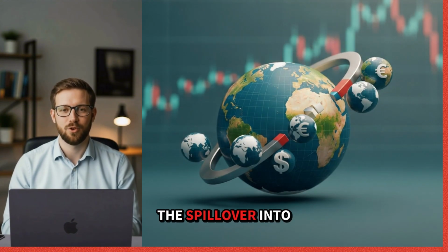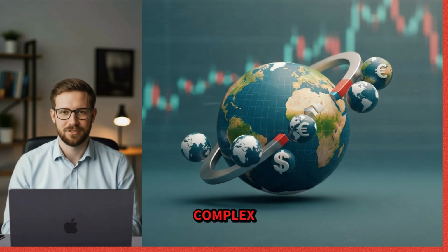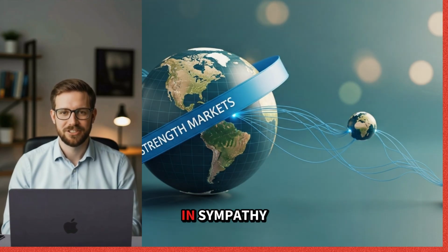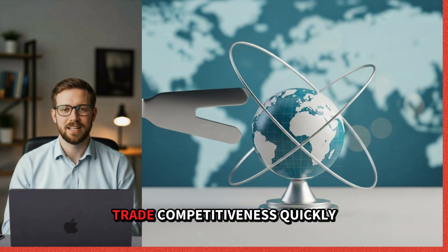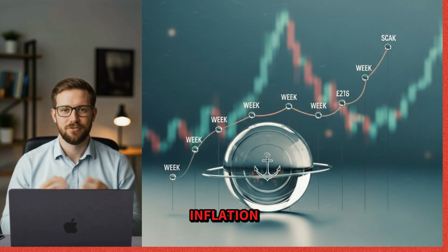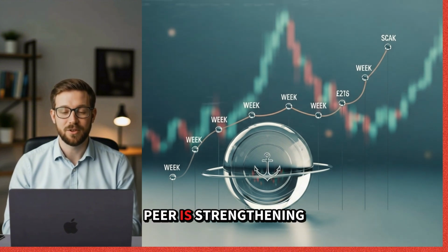You can see the spillover into the broader FX complex. When RMB strengthens steadily, it often pulls other Asian currencies in sympathy. That can alter trade competitiveness quickly. It also shifts the narrative for regional central banks, because no one wants to import inflation through a weak currency when a peer is strengthening.